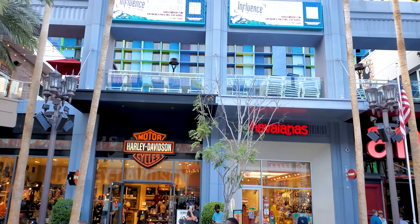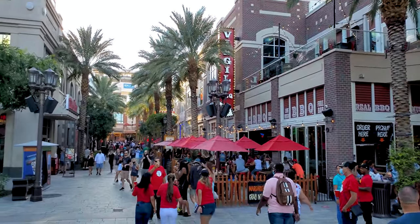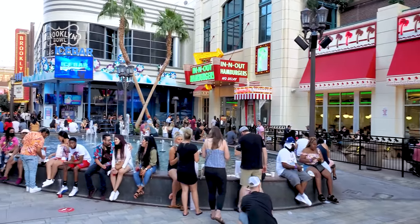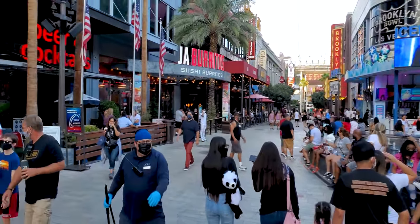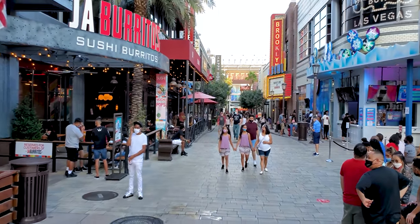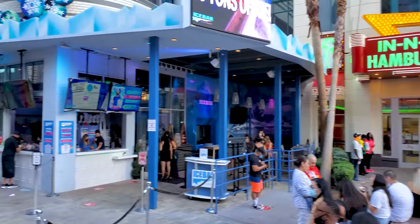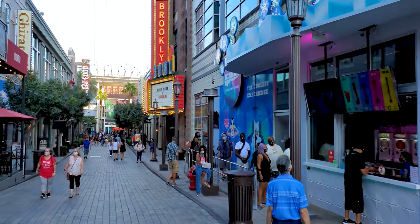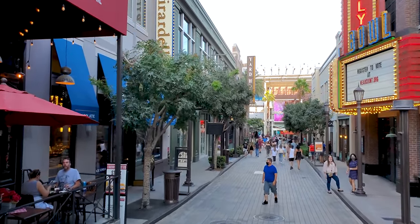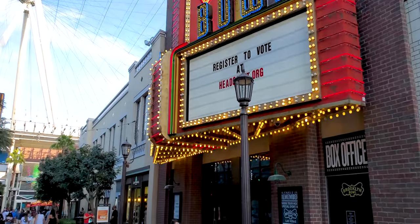Actually the pool area for the LINQ. Doesn't look like too many people up there. Got a little 360 action going on. Bowl. That's a nice venue to see some shows.